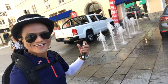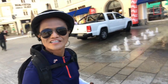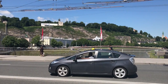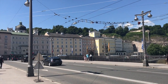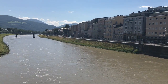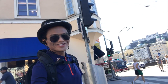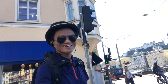I'm pretty sure they're using a bag of water here in Salzburg. Beautiful though. Well, check these buildings and structures, historical structures here in Salzburg. You will say, wow.